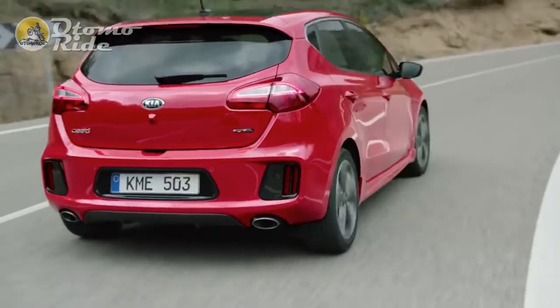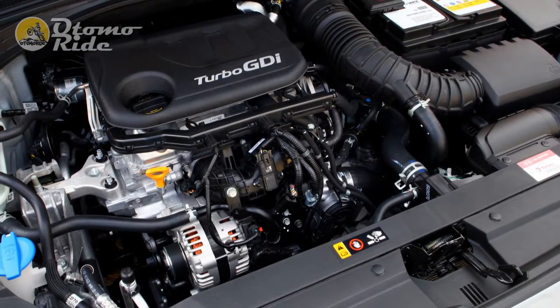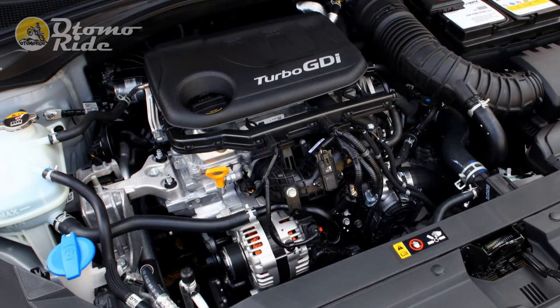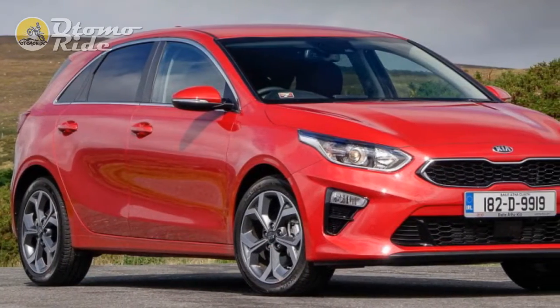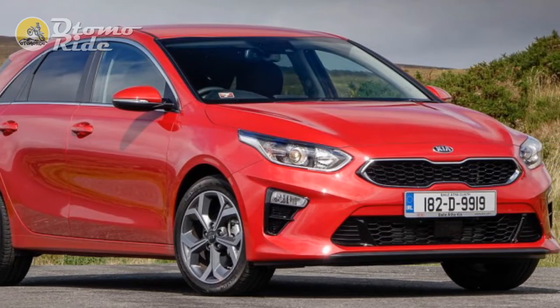Riding on 205/55 R16 tires and wheels, the comfort level is also impressive. It flows across sharp bumps and longer undulations easily, rarely feeling flustered. Body roll is well controlled, to the point where it all adds up to a car that feels much more expensive than its £20,000 list price would have you believe.